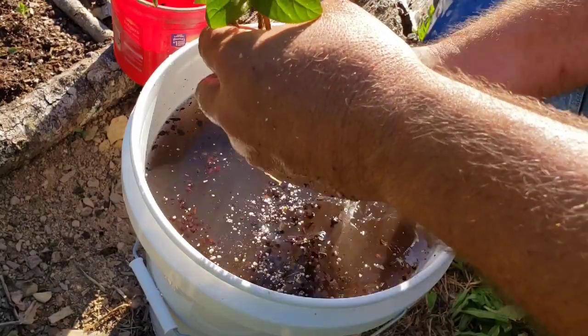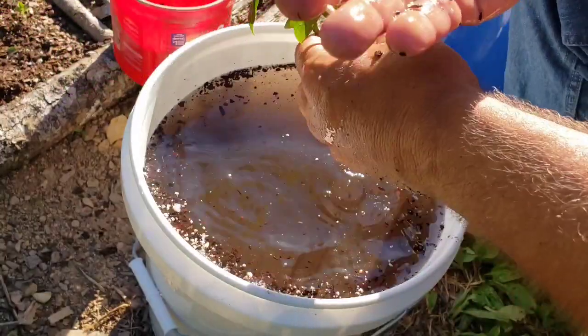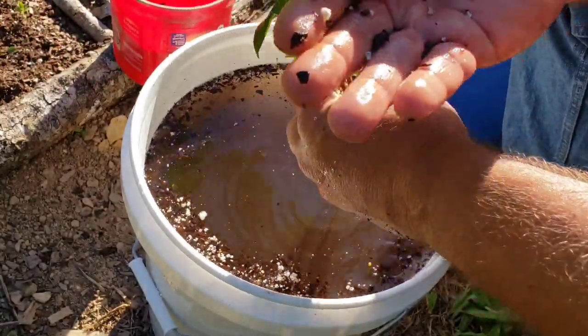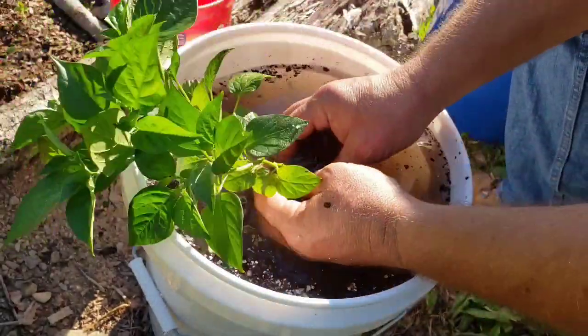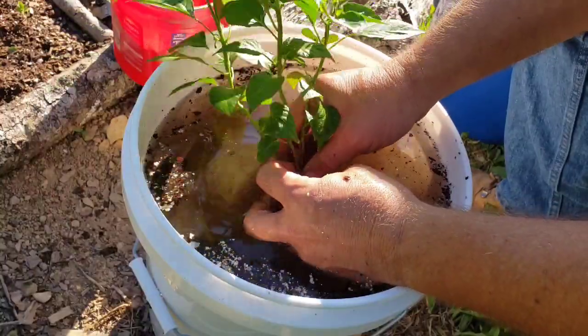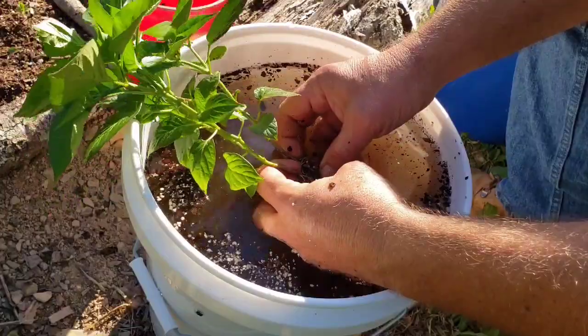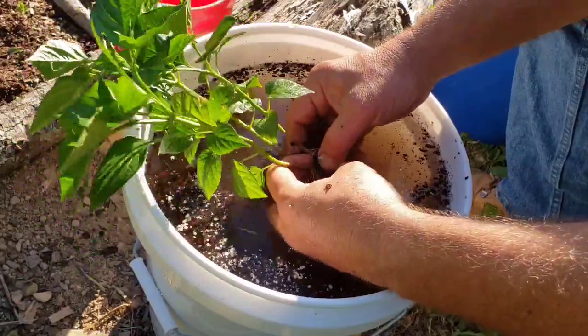Get rid of some of this vermiculite. Now, a lot of people don't know, I didn't at one time. If you're new to gardening, the white stuff that you see in potting soil, most of the time, that's going to be vermiculite. It's a volcanic rock. It's almost like ash.